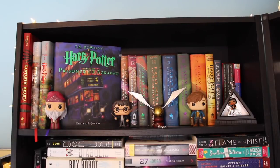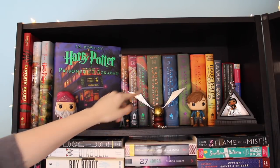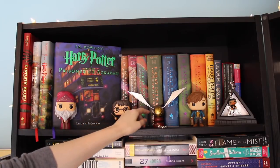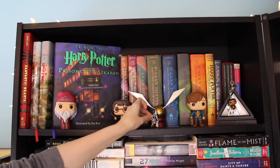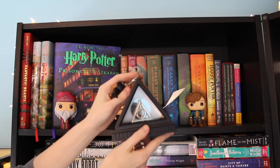Next up, I'm going to be showing you guys my Harry Potter shelf. So just going through the little pop figures, I have a pop figure of Dumbledore, a pop figure of Harry, a pop figure of Newt Scamander, and then I have a tiny little Niffler. And then I also have this golden snitch little figurine thing with a little Deathly Hallows keychain right here. And then also right here, I have a Deathly Hallows necklace. That's kind of hard to see because it's all mirrored and stuff.